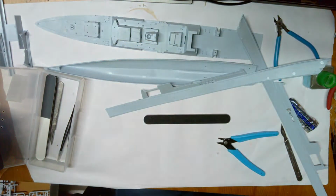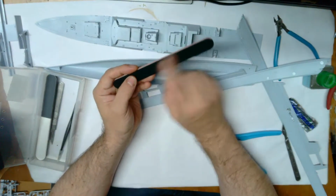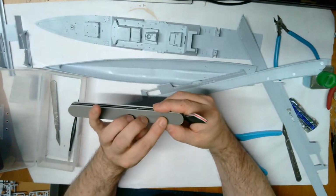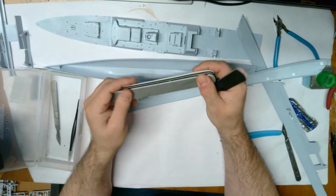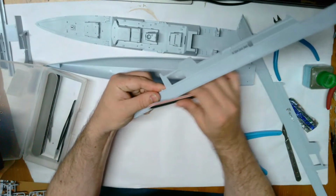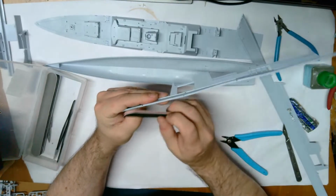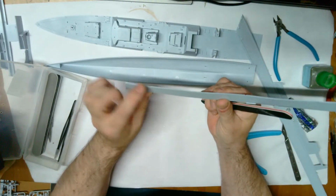So I wouldn't use a file. This, however, is quite a coarse grade. This is about, say, 180 or 200 emery board. There is a more delicate one in here. Oh, that's weird. I must have spilt some glue. It's gone weird. But you don't really need to go that fine. And of course, a little pass like that gets you to this very, very tiny... just do a little 45 degree over the edge, and that's completely gone.